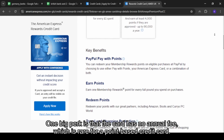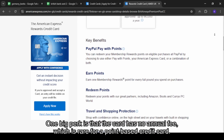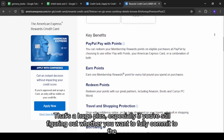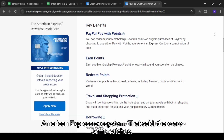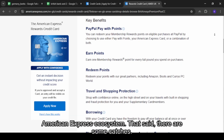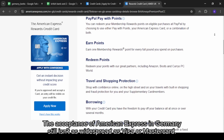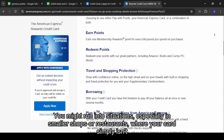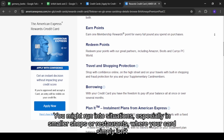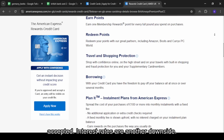One big perk is that the card has no annual fee, which is rare for a points-based credit card. That's a huge plus, especially if you're still figuring out whether you want to fully commit to the American Express ecosystem. That said, there are some catches. The acceptance of American Express in Germany still isn't as widespread as Visa or MasterCard. You might run into situations, especially in smaller shops or restaurants, where your card simply isn't accepted.